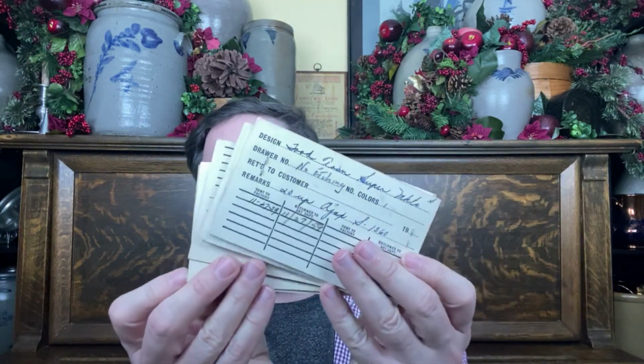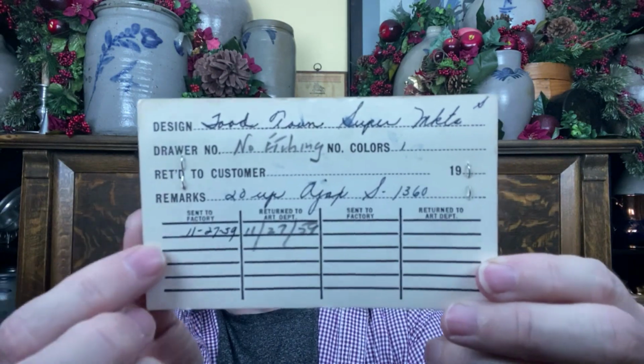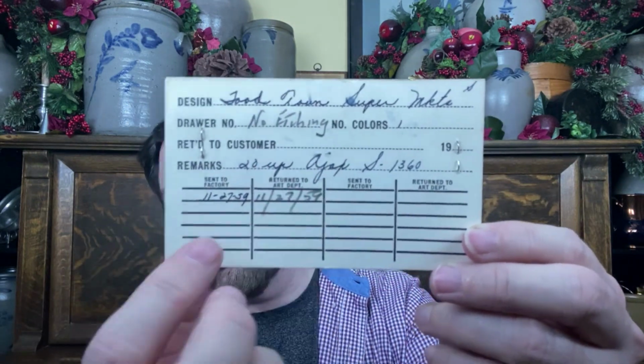So to start things out, they're all these little 3x5 cards, and on each card you've got a little pre-printed area. You got the design, drawer number, all this information all pre-printed that they would have probably done in bulk, and then handwritten is information that's unique to each card.